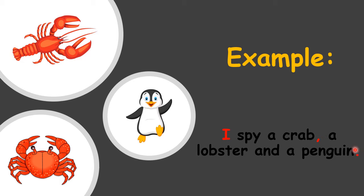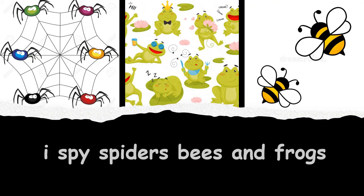So class, we're going to be practicing this real quick. And we are going to be reading some sentences. So I hope you all are ready, and please see if you can remember the rules. So our first one is, I spy spiders, bees, and frogs. Repeat the sentence after me. I spy spiders, bees, and frogs.